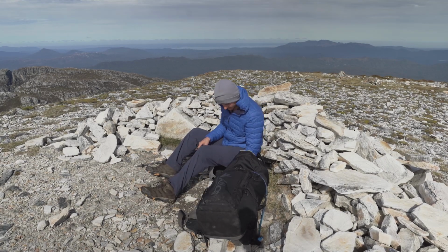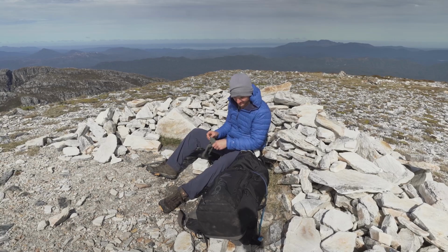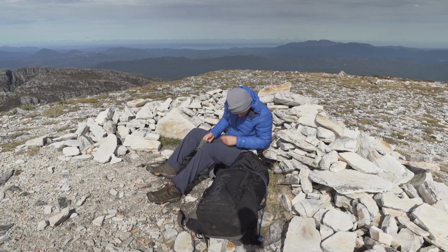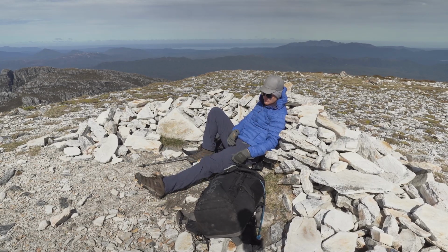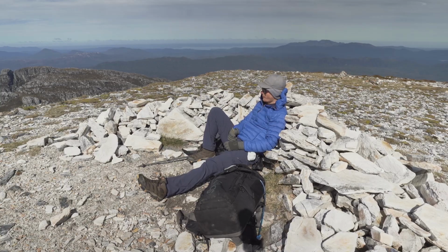And you can see that someone's made that concave wind barrier there. I really made use of that and just sat there, shielding myself from the wind, had a quick snack, and soaked it up for a little bit longer before deciding to make the descent.